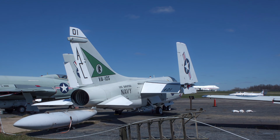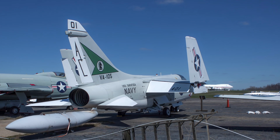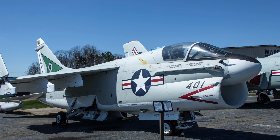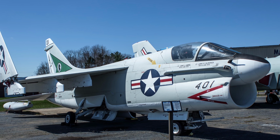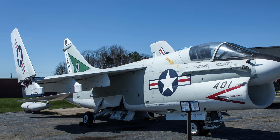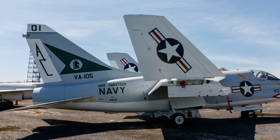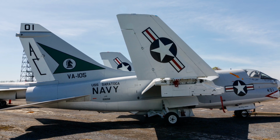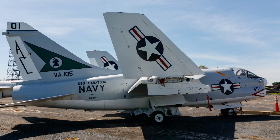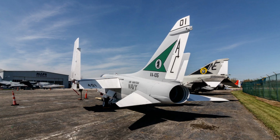As a result, Corsair II units operated the aircraft 4,000 pounds, 1,800 kilograms, below the rated maximum takeoff weight. It was later adopted by the United States Air Force to replace the Douglas A-1 Skyraider, North American F-100 Super Sabre, and Republic F-105 Thunderchief. The aircraft on display is an A-7 Corsair II, painted and marked as it was while assigned to Attack Squadron 105 at Naval Air Station Cecil Field, Florida in 1988. The aircraft is on loan from the National Naval Aviation Museum.